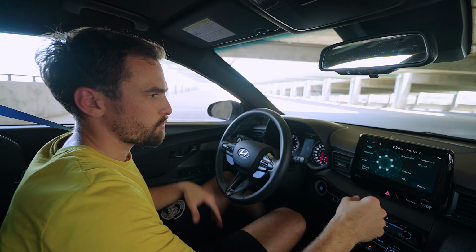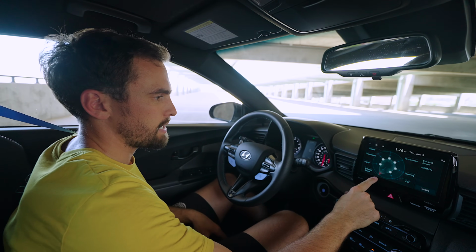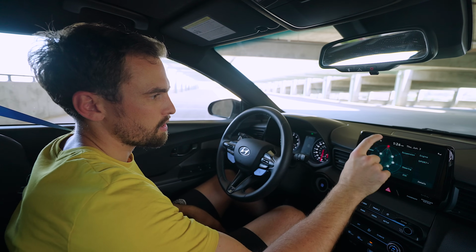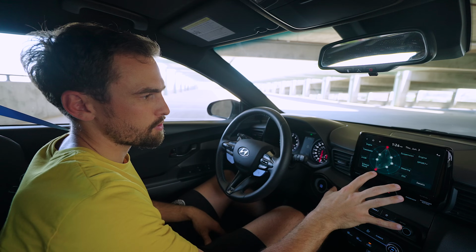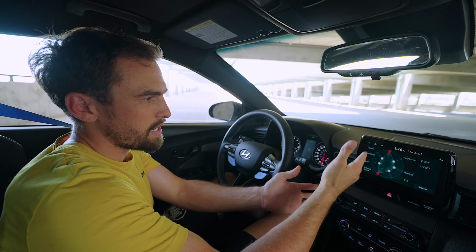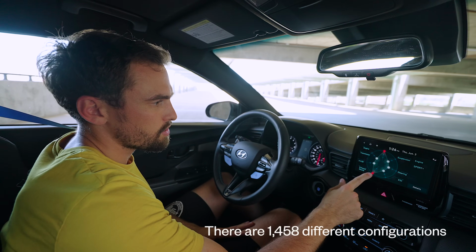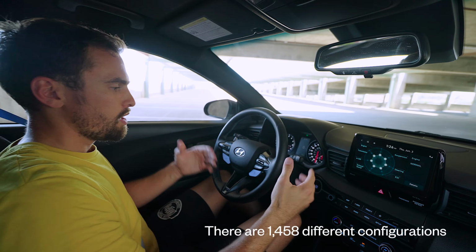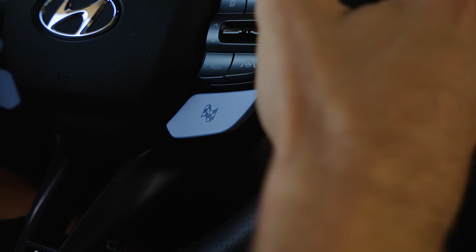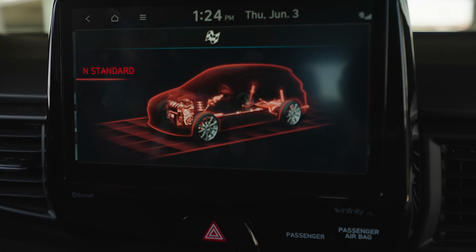Now let's say for some reason I just want the exhaust sound to be loud and I want the throttle response to be as sharp as possible, and I want everything else to be comfortable. That's how I can set it. But you can see just how many options this has. So just bringing these back to 0, or if I want to be quick and just put it in its most aggressive setting, click that, it puts it in N standard mode.